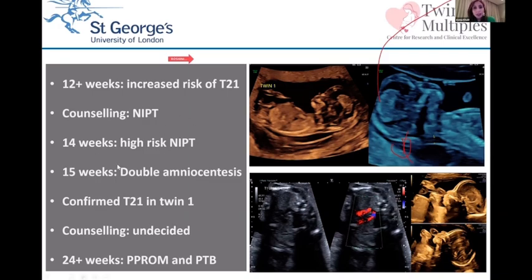And then the NIPT came back as high risk for trisomy 21. She was already 14 weeks by that time. She had a double amniocentesis and she had recurrent bleeding, and she was still considering the option. Then she had rupture of membranes at 24 weeks and delivered, and the 2 babies were born alive, including the baby with trisomy 21.